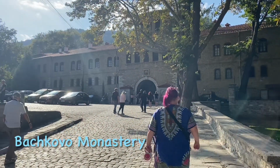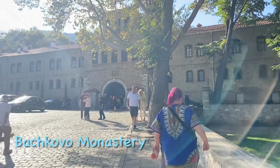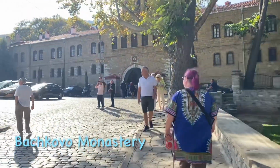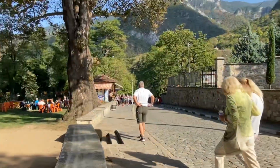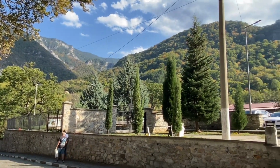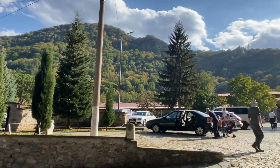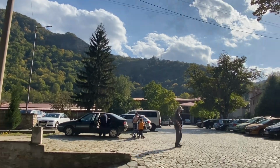So it's another beautiful sunny warm day. We're going to go off to explore. That's a beautiful view up there, isn't it? The leaves are starting to turn. You can just see the flecks of yellow and orange now.